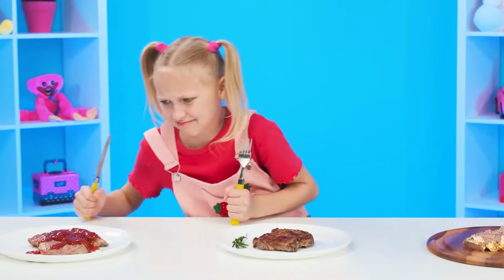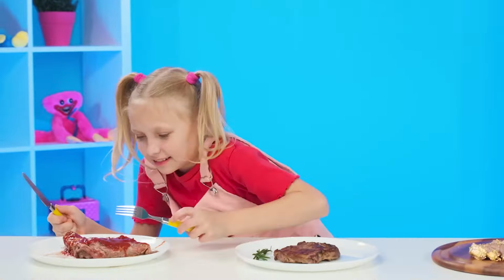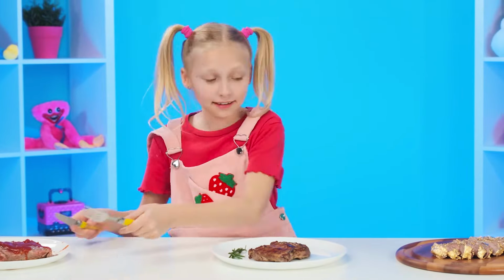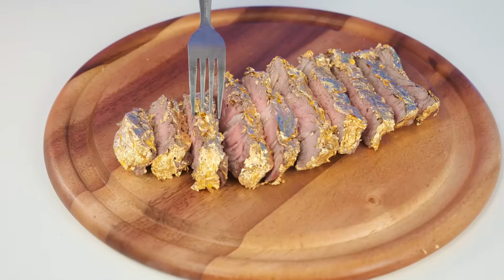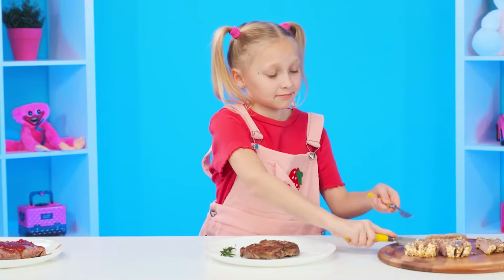Finally, you can try the dishes. Meat with ketchup does not whet the baby's appetite. Just look at it. You can see the hair and dirt. Oh my. And the golden steak. I wonder if the baby will taste it. It seems delicious, but not impressive.